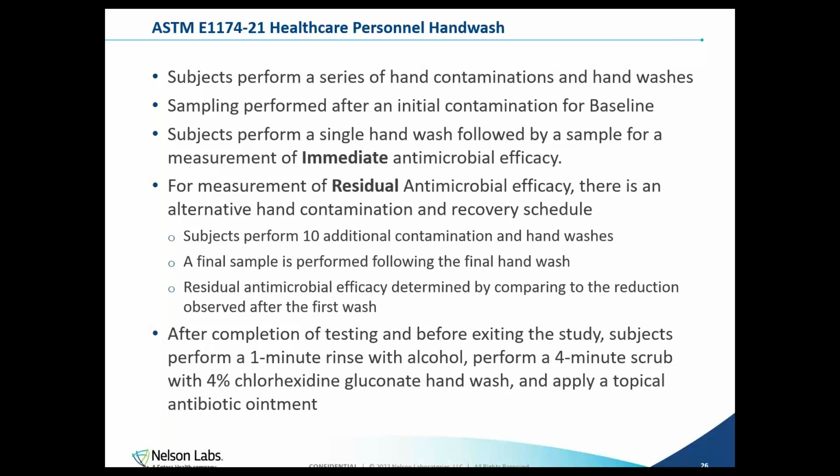Subjects will perform an additional 10 contamination and hand washes. A final sample is performed following that final hand wash. Residual antimicrobial efficacy is determined by comparing the reduction observed after that 10th wash to the first wash.